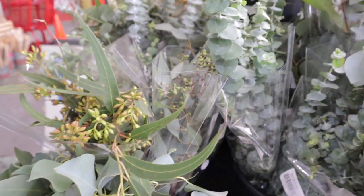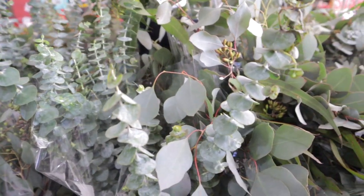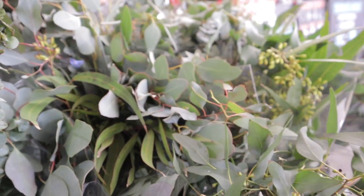This eucalyptus is great to hang in your shower, and it just provides a really refreshing smell during.